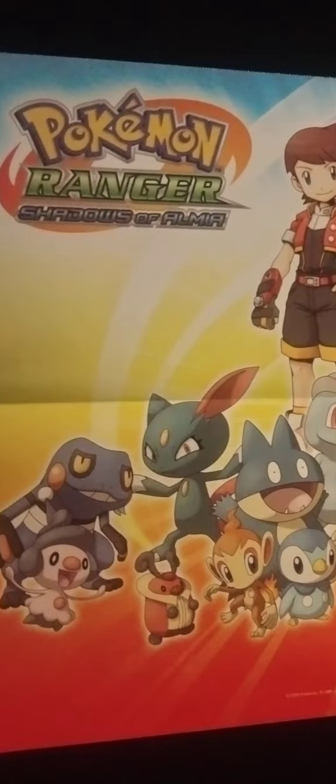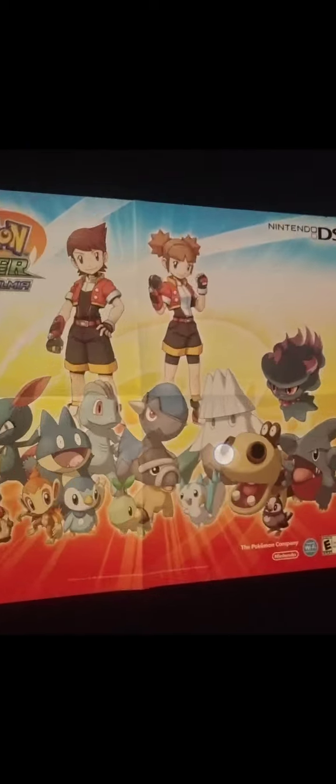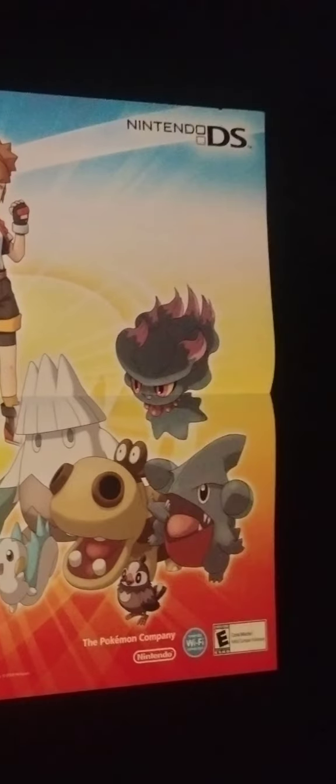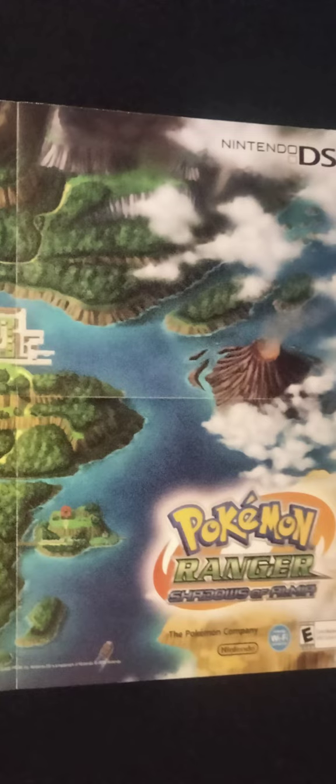And then here's another tear-out poster. This is Pokemon Ranger Shadows of Almia. They were trying to take the GameCube role of the RPG-esque Pokemon games and put them on DS as well. And then on the back of that is a map of Almia here in Pokemon Ranger Shadows of Almia. So, I don't know if it had Shadow Pokemon in it. I never played it, so I couldn't tell you.